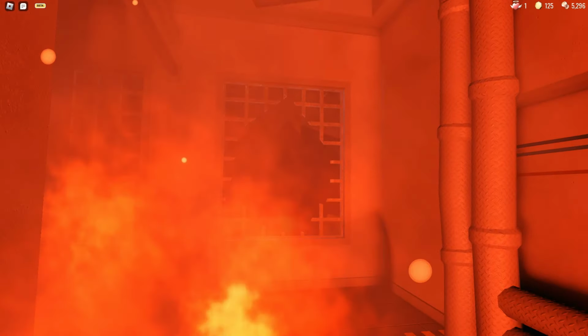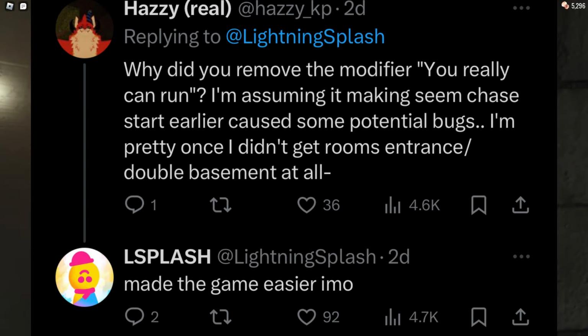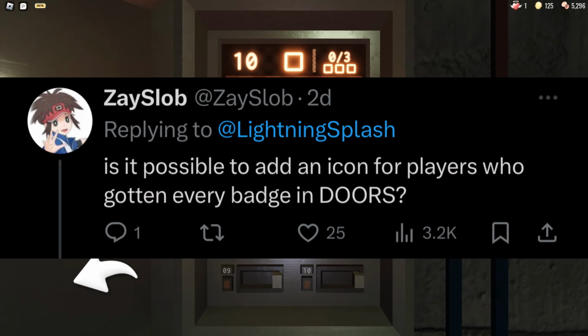Like also wondering why he removed the modifiers you could run, and he said it made the game easier. So if you're wondering, that's why it got removed. Also, Zax, is it possible to add an icon for players who have gotten every badge in Doors?